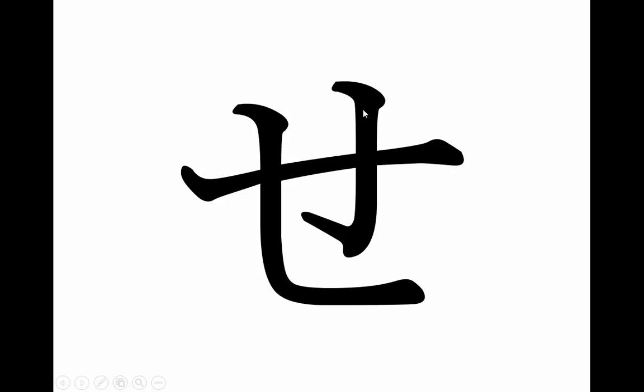Se, this is the one that breaks the rule. It goes there before there. And this hook does not have to be so extreme. Some people do not do much of a hook there at all. You do, however, need this bent line to come all the way across to here. It needs to come at least to below where this one ended, because if you end that too early, it ends up looking like something else entirely.